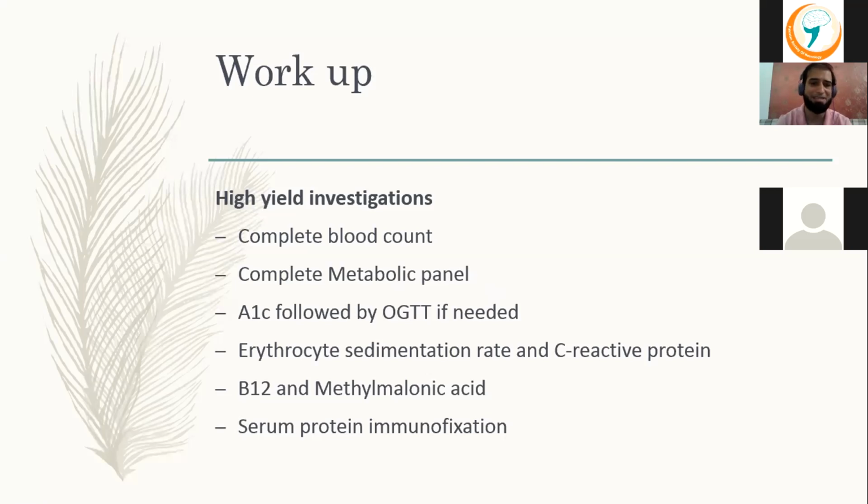When I say systematic, we need to do some high yield investigations, especially blood glucose level, and if needed, OGTT. I preferably like to do A1C because many times patients report their blood glucose level is normal or pretty borderline. But we all know sometimes the neuropathic clinical findings are there even before the patient is diagnosed with diabetes mellitus. So besides clinical exam, we can do A1C at the start to know if there is a possibility of diabetic polyneuropathy, which is the most common type of polyneuropathy.